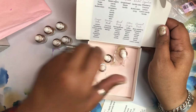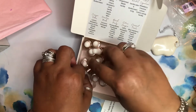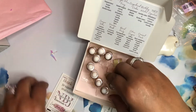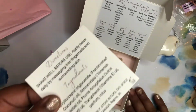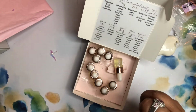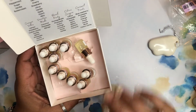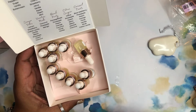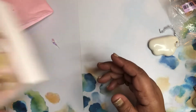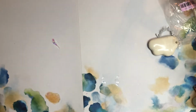So thank you, Jen, for the amazing packaging. These are going to be very well secured. I will fix it later. Love her packaging. Love it, love it, love it. Directions. Always inspirational cards. Just a reminder, you are powerful. Yes, girl. As we would say up here in Syracuse, New York, girl, you put your foot in it. I am loving all these sweet fragrances. Very subtle hints, very amazing. I love it. And girl, you're a pink girl, I'm a pink girl, we're all pink girls. Yes, love it. Thank you so much for packaging my items with such love and care. So please go check her out.